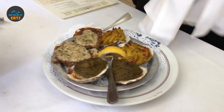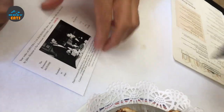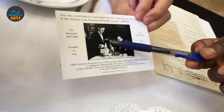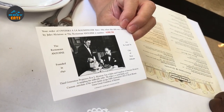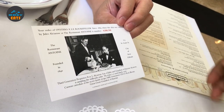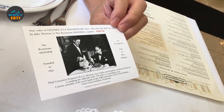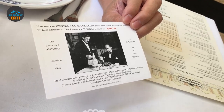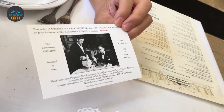I got a souvenir postcard for you guys that tells you about the creator of the Oysters Rockefeller. The guy who's standing up, that's Mr. Jules Alciatore. He created this in 1889 for the first millionaire that came in here. Named it after him, Mr. John D. Rockefeller himself, and he made the sauce green for the money, but the sauce became a very secret family recipe. As I speak of the sauce today, it's still a family secret recipe.